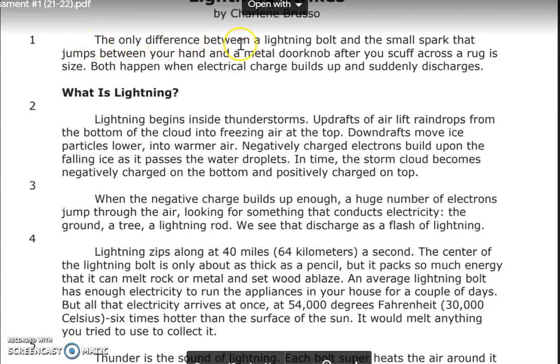The only difference between a lightning bolt and the small spark that jumps between your hand and a metal doorknob after you scuff across a rug is size. Both happen when electrical charges build up and suddenly discharge.